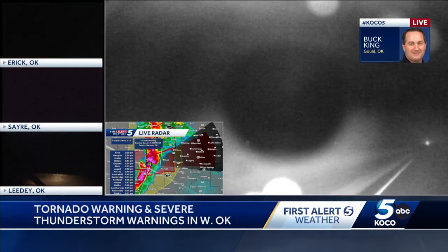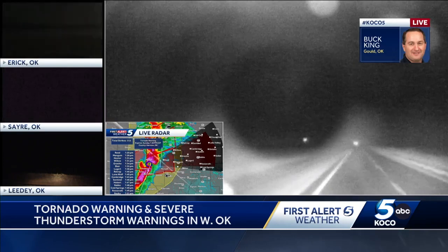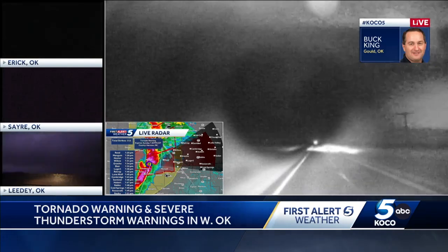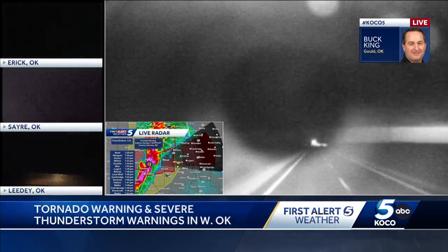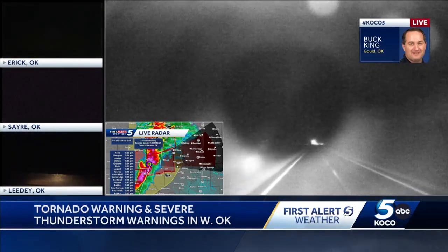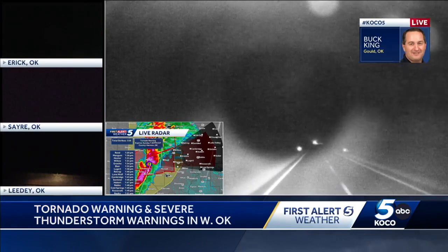Now we are just to the west of Duke. We're getting ready to pull into the town of Duke. And this continues to move at a very fast rate, and it continues to look very intense with the lightning in the background. Back to you.